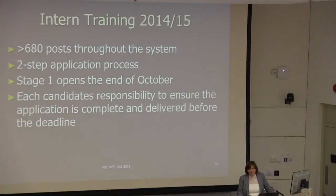We work through the medical schools. We'll notify the medical schools of when it's opening, and then you will be notified in due course. I will say at this point, and it's very important to state, that it's your responsibility to ensure that your application is complete and it's delivered by the deadline.